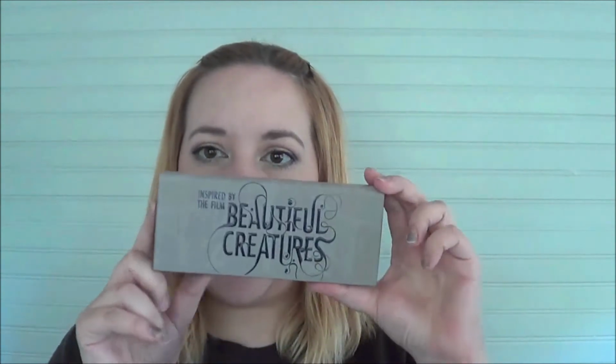So the first one is my neutral palette, and it's the Beautiful Creatures palette by Pure Minerals. And I am a sucker for branded products. So I liked the book Beautiful Creatures. I did not like the movie Beautiful Creatures. However, I still wanted the palette. At the time, I think, and probably still, this is the only thing by Pure Minerals that I have, or Pure, whatever they call themselves now. So at the time, it was Pure Minerals. So this is the only thing that I have by them, and I think it still is.